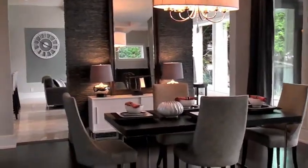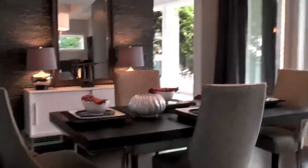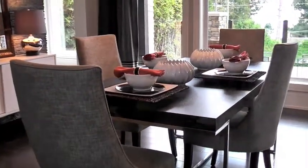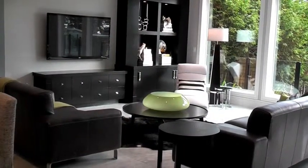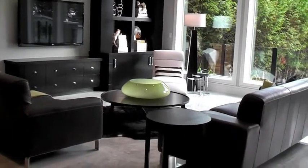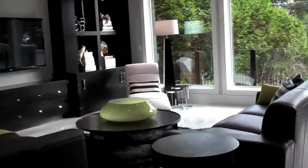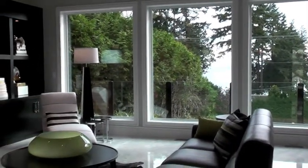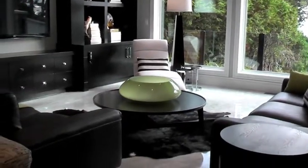Dining room ready to eat. This is the family room off of the kitchen, a space where people can really unwind from the day, look at a gorgeous view out the window with the water out there, water view, beautiful trees, and just a really nice setting.